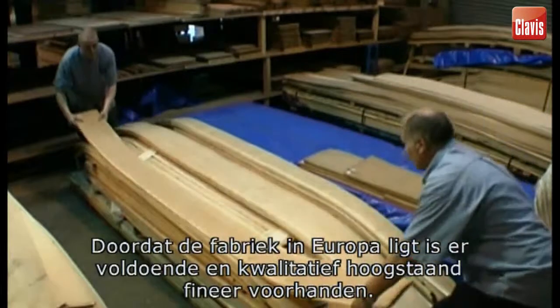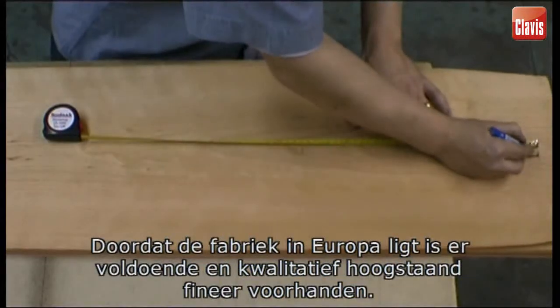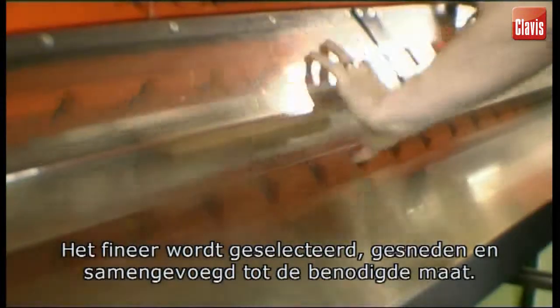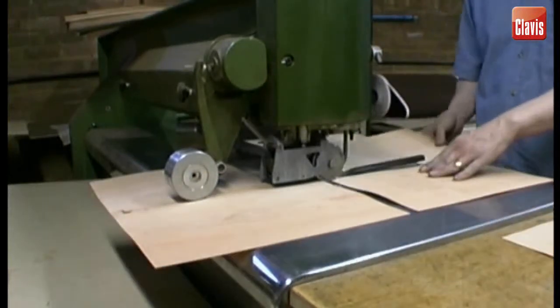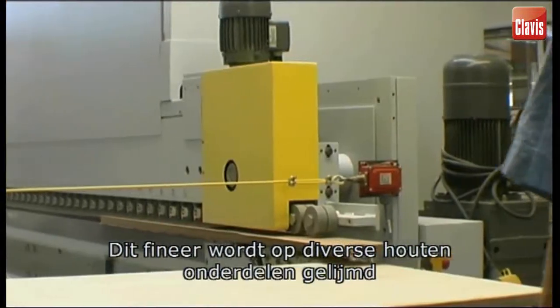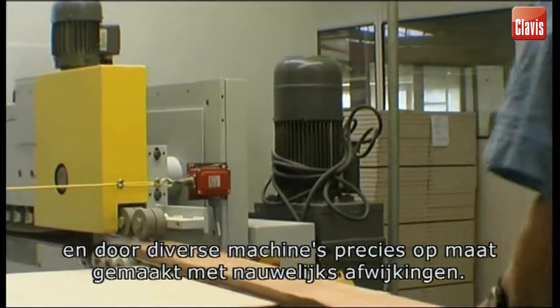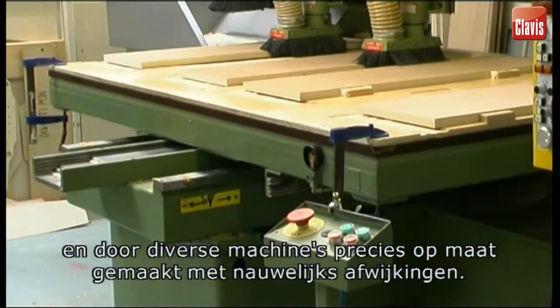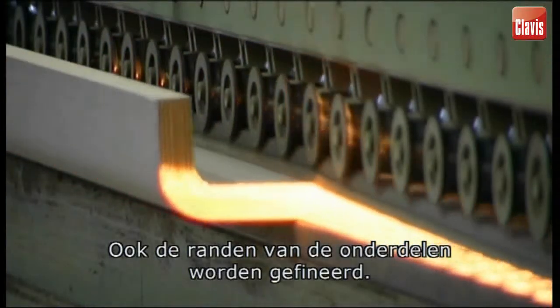Being based in Europe means access to a wide variety of high-quality wood veneers. The veneers are selected, matched and cut, then each section is joined to obtain the finished size. Veneers are glued onto different core materials, and the boards are then machined by computer-controlled saws and routers to extremely fine tolerances. The board edges are then also veneered.